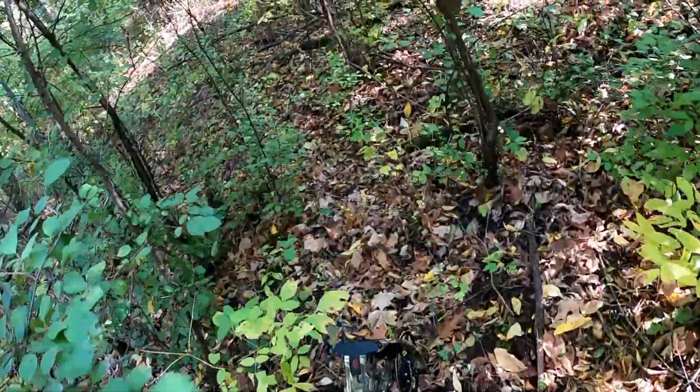Heading in for the evening sit here tonight. We're in the middle part of October. I love hunting the last 2 weeks of October. We had a big rain front come through yesterday and the day before. This is the first real good evening sit where we're not having any rain or anything.